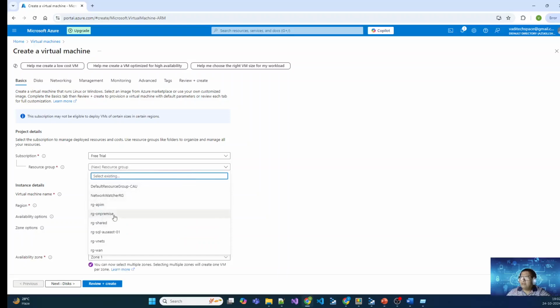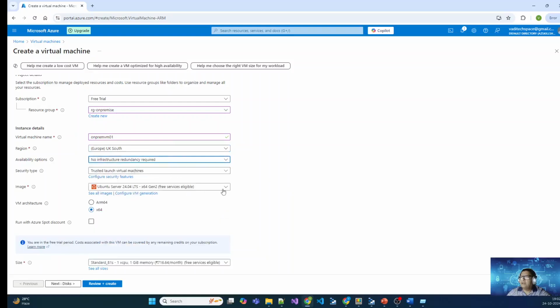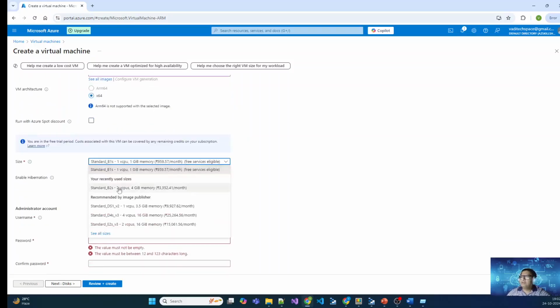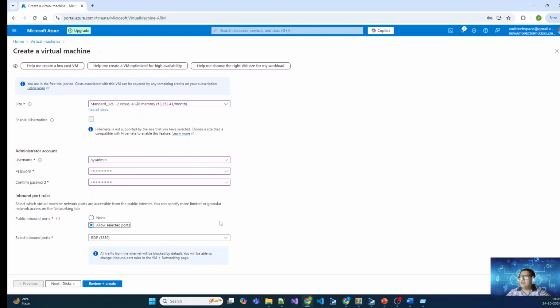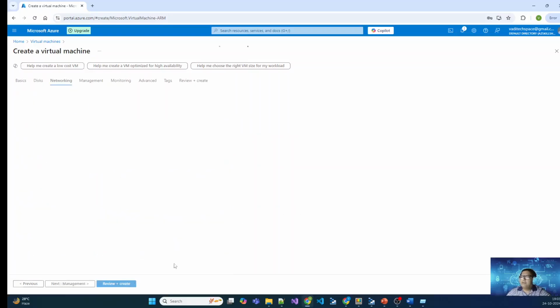Okay, I have an on-premise resource group. I'm going to name this on-prem VM1, in UK South. I don't need this. I'm going with Windows Server 2022, and B2MS is the size I'm going to pick. I'm going to give my username and password. Here, as this is a test, I'm going to expose it to the world. So, I'm going to click on next.